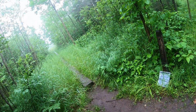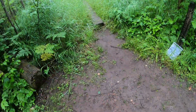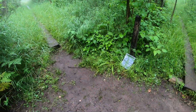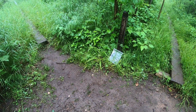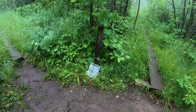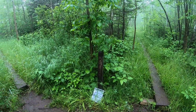So far I've come 1.8 miles, it says, from the campground. I was in site 6. When it's raining, I can't video. I'm a bush hat wearing guy when it's raining. Let's see what this actually says. Can't see without my glasses. 1.9 miles, it says.